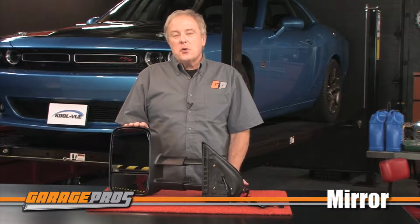I'm Paul Tapie. Now, today we are looking at replacement side view mirrors by Kool Vue. Now, Kool Vue has been a leading manufacturer of mirrors for more than 30 years. Whether it's a side view mirror like this or even a rear view mirror, Kool Vue has you covered.